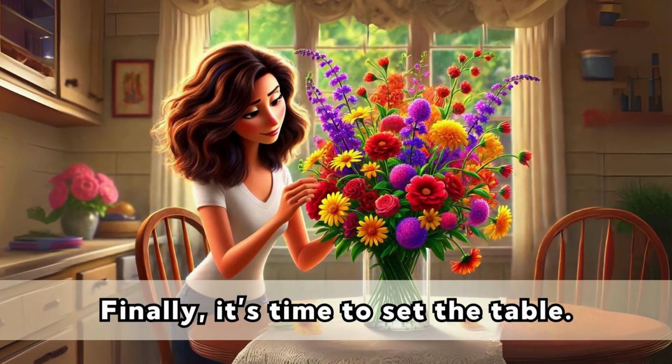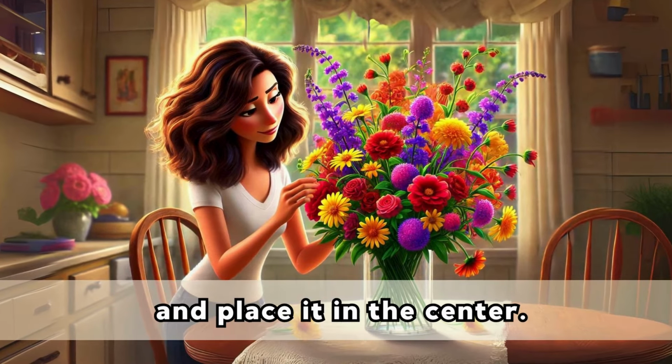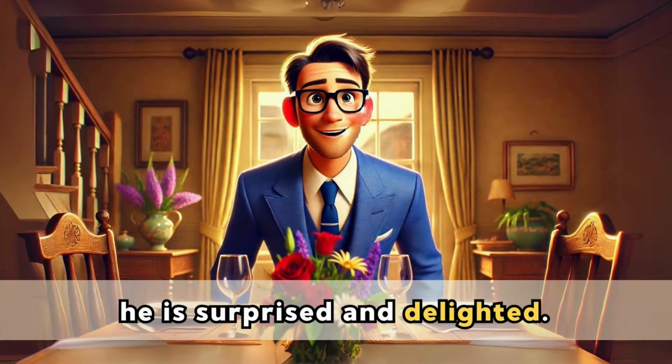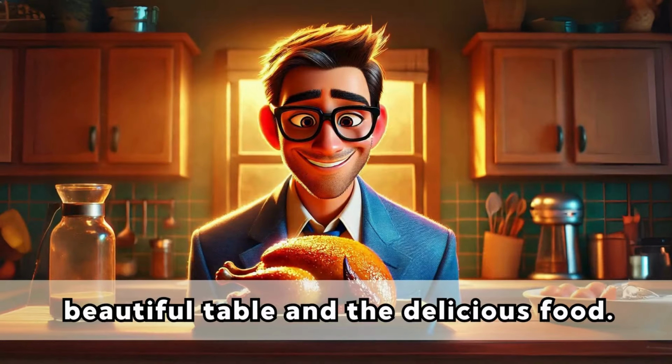Finally, it's time to set the table. I arrange the flowers in a vase and place it in the center. I use our best plates and cutlery. When Mark comes home, he is surprised and delighted. His eyes light up when he sees the beautiful table and the delicious food.